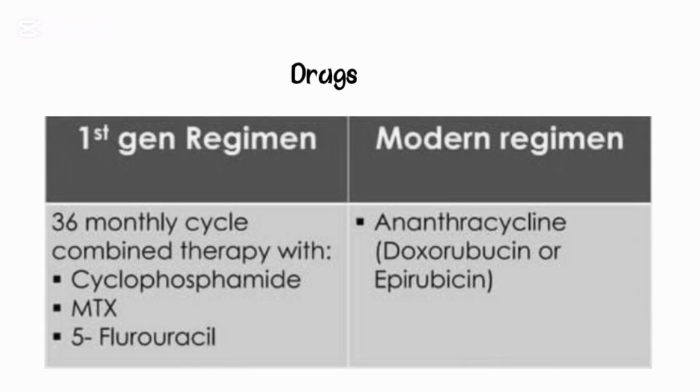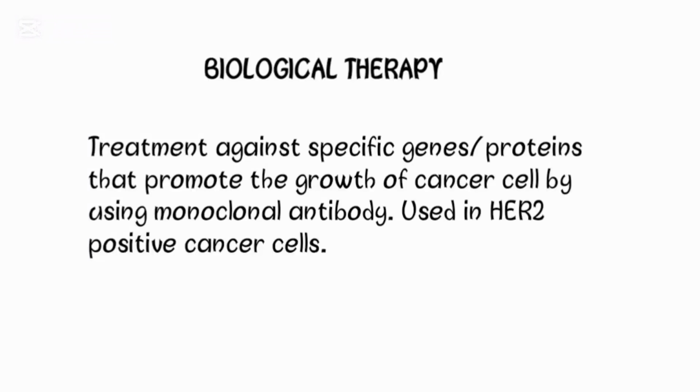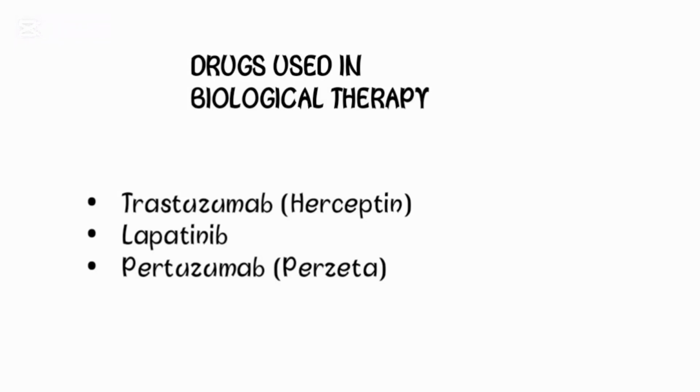First generation regimen includes 36 monthly cycles of combined therapy with cyclophosphamide, methotrexate, and 5-fluorouracil, while modern regimen includes anthracyclines, which are doxorubicin or epirubicin. Now, biological therapy, also known as targeted therapy, focuses on using the body's immune system or specific drugs to fight cancer. Examples include trastuzumab, also known as Herceptin, for human epidermal growth factor receptor 2 positive breast cancers. Now, let's talk about its mechanism of action. It blocks signals that stimulate cancer growth or marks cancer cells for destruction. Side effects include fever, chills, and risk of heart issues in some cases. Drugs used in biological therapy are trastuzumab, pertuzumab, and lapatinib.